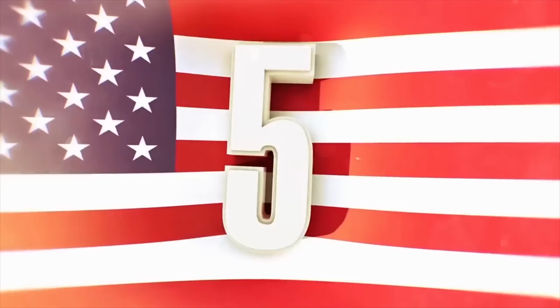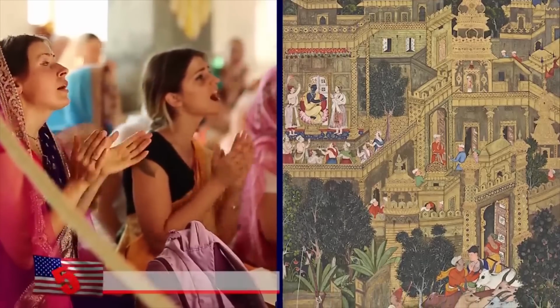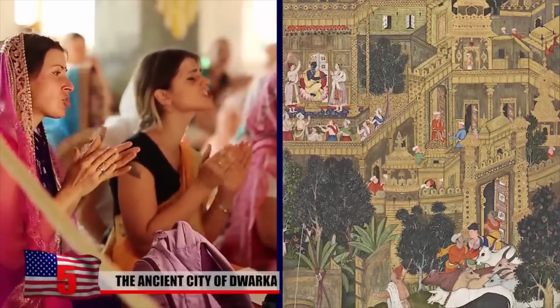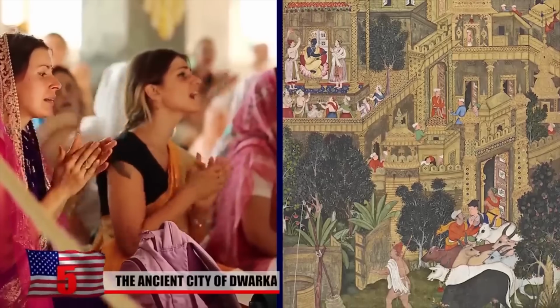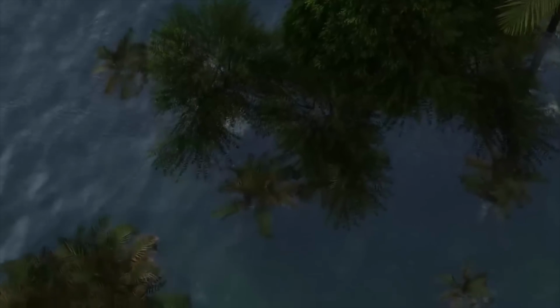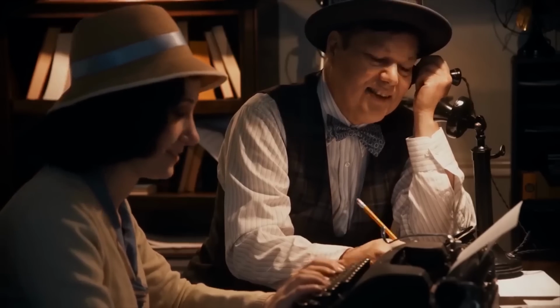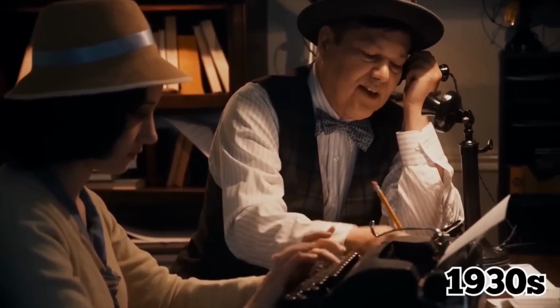Number 5. The ancient city of Dwarka. According to Hindu tradition, an ancient fortified city called Dwarka served as the home of the kingdom of Krishna. Upon Krishna's death, the metropolis sank into the Arabian Sea. Searches for the city began as far back as the 1930s.